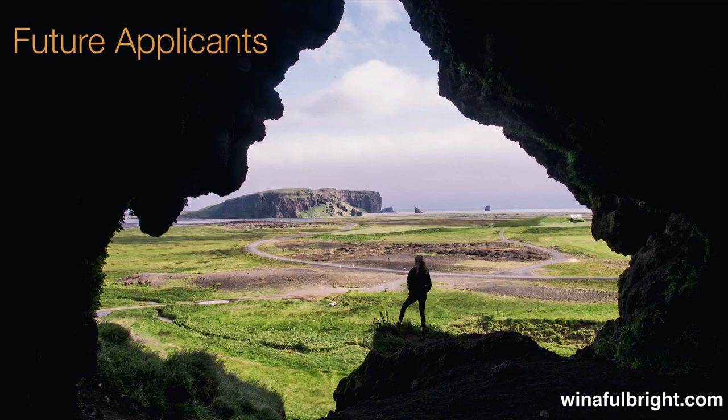If you're not yet ready to apply for a Fulbright this application cycle, you can still start preparing to apply for a Fulbright in future years. For example, if you're in your first or second year of university, you can choose to study abroad and start making contacts. You can start studying a foreign language. So you can already start preparing yourself to apply for a Fulbright in the future.